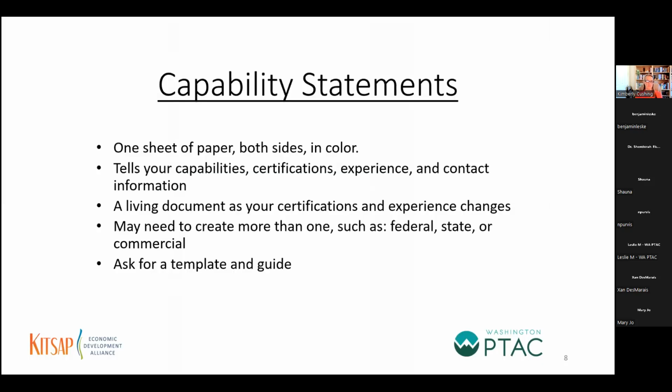Capability statements. As a number of you are probably fairly new, you probably don't know what a capability statement is. A capability statement is your company's marketing tool. This is one sheet of paper, both sides, in color, that tells the federal agencies about you when you communicate with the federal agency's small business liaison officer, the small business representative for that agency. That's who you're communicating with.